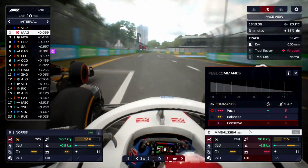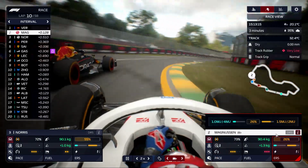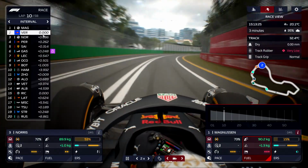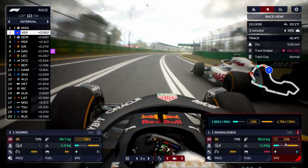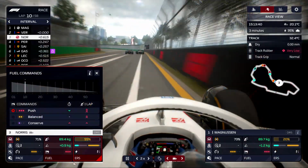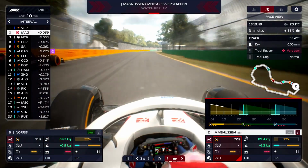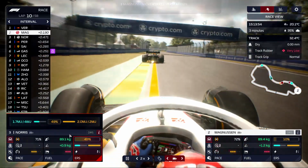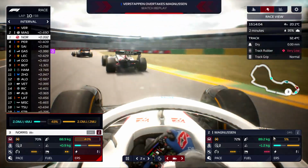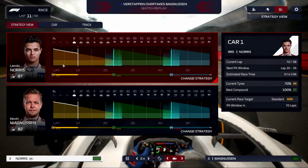Go up his inside here. Finish the move, please. We'll go. Lando now. Yeah. Pass with an overtake there. Okay. Inside line. Back on the balance. Okay, it's going to be an enemy. Red Bull moved up, especially because we're going to have to probably double stack or something when it goes to the crossover.